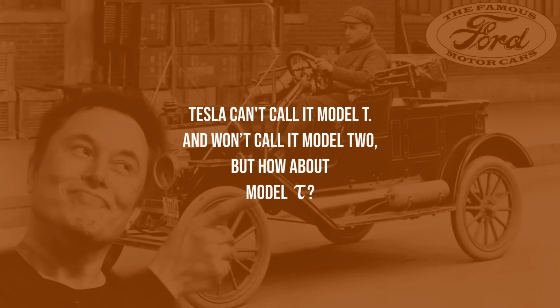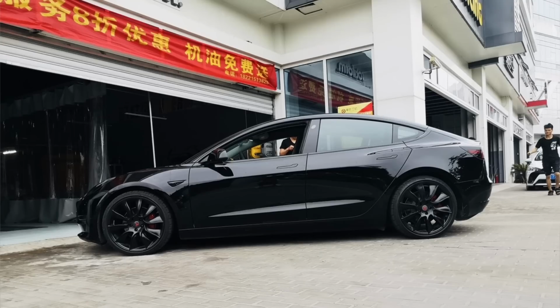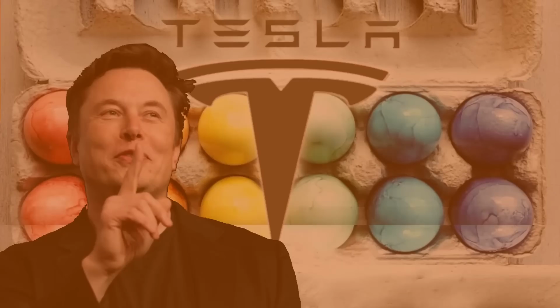And for a really wild guess, if they do call it Model Tau, chances are that the first batch will be delivered in black. High symbolism there, with free worldwide publicity.